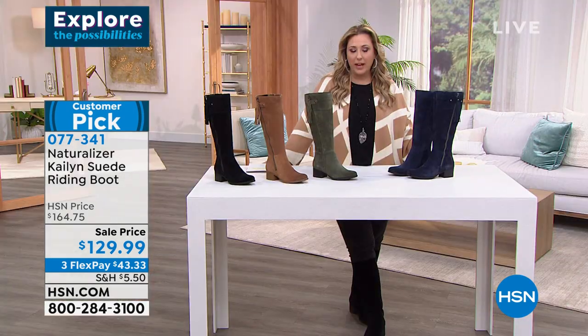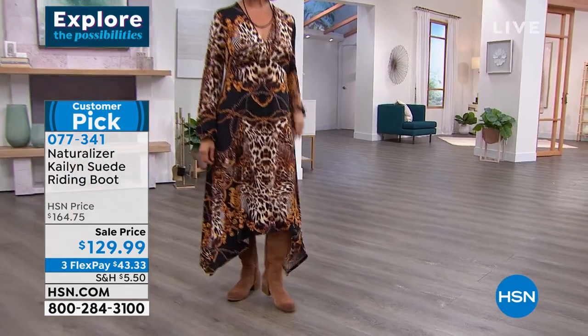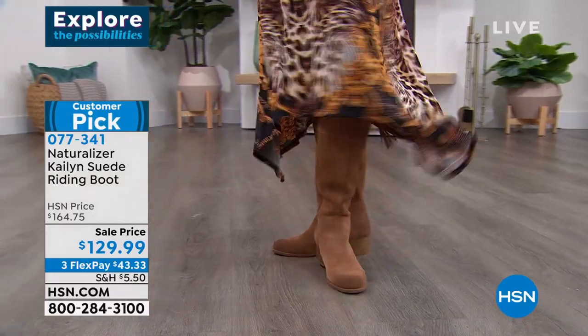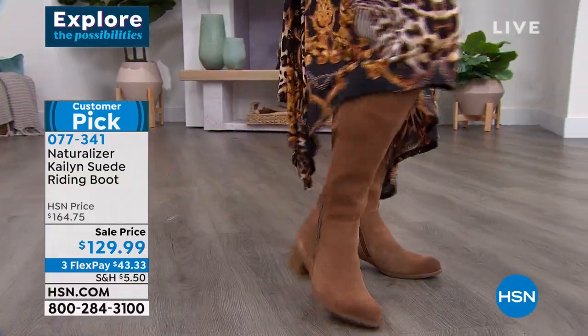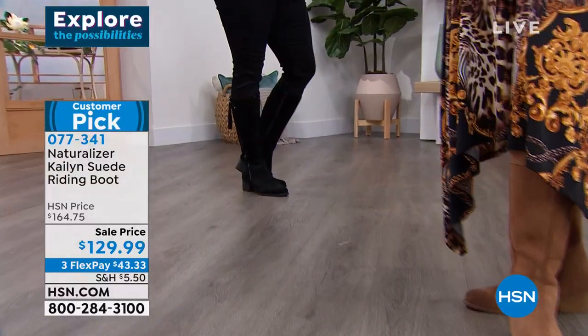That's pretty amazing, because maybe you have an average width in your foot, but your calf is a little bit more athletic or wider. I love that. And look at how cool a riding boot looks with Donna's look that she has there. I've got mine over my Juliana Rancic G by Juliana jeans, and this is a style that will never go away, Casey.